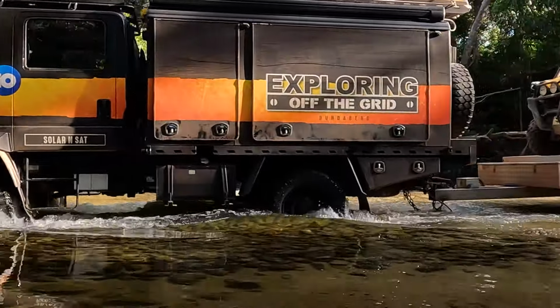Sometimes you just find amazing little camps in the middle of nowhere. It's just worth investigating and seeing what you can find.